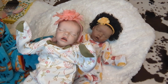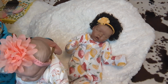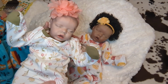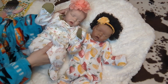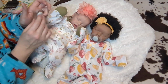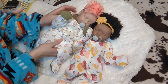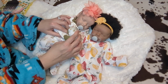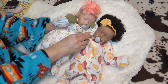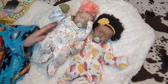I love these dolls. They're so cute. They're preemie size to newborn. I think these are actually newborn. Yeah, these are newborn, but they can fit preemie as well, just depending on exactly what the outfit is. But I just thought these were so precious and cute, and I love the fact that they can take passies and they're not too heavy. I just love these girls. They're so sweet and so cute and just precious, precious babies in my collection. So two more to add to my beautiful sleeping babies.